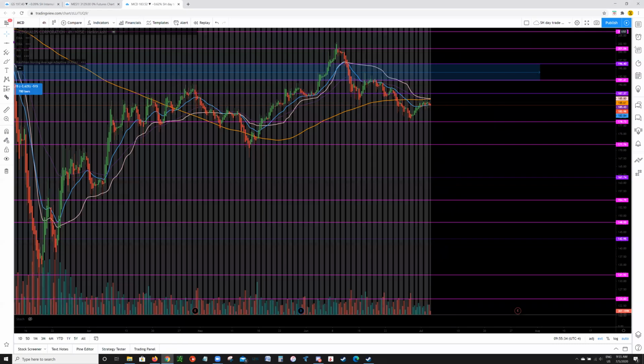Before we get to the SPY, let me check the McDonald's. And McDonald's bounced off of our 178s. It didn't quite reach the 187s. But we have to see if we see one of these moves here where it does this and then does this and retests the bottom of this little channel area. So this is interesting on McDonald's. I would keep an eye on it.